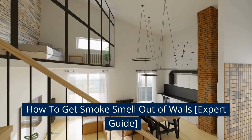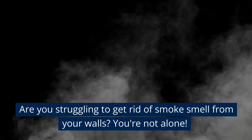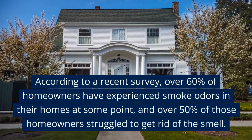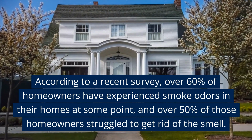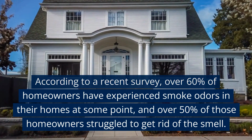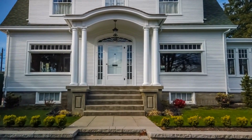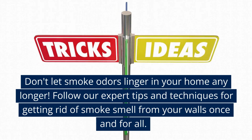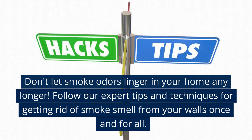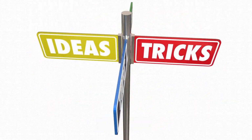How to get smoke smell out of walls, expert guide. Are you struggling to get rid of smoke smell from your walls? You're not alone. According to a recent survey, over 60% of homeowners have experienced smoke odors in their homes at some point, and over 50% of those homeowners struggle to get rid of the smell. Don't let smoke odors linger in your home any longer. Follow our expert tips and techniques for getting rid of smoke smell from your walls once and for all.